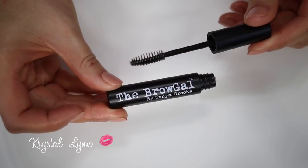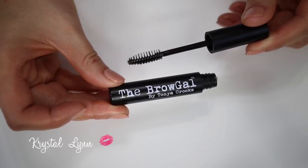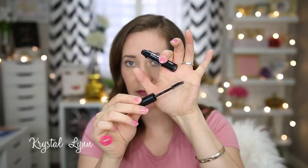So for my eyebrows, I've been loving this clear brow gel. It's by the Brow Gal by Tanya Crooks. And this is just a clear brow gel. I've actually had this for a while. It was in one of my other BoxyCharm boxes, it might have been from last year, maybe earlier this year, I don't remember. But it's just a clear brow gel, nothing spectacular looking, but I just like to comb my eyebrows up to make them look a little bit feathery, and it really holds my eyebrows in place without making them crunchy. So I just kind of pulled this out of my collection, and I've actually been really liking it, and I haven't put it down.